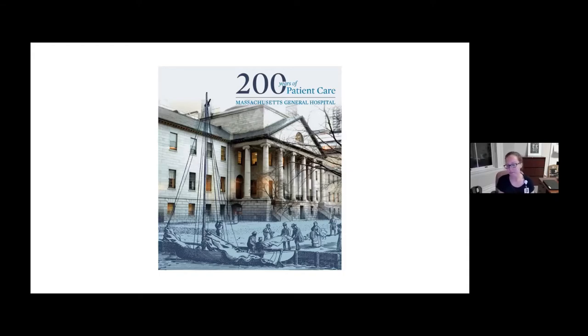And that first patient is a saddler, someone who made saddles and other leather goods, who had syphilis, which was a pretty common ailment at the time, and as I'm sure you all know, there was no cure at the time, just treatments that were pretty terrible in themselves. This here is a combination of a modern day photo of the Bulfinch Building and an engraving that shows what the very edge of the Bulfinch lawn looked like at the hospital's beginnings.